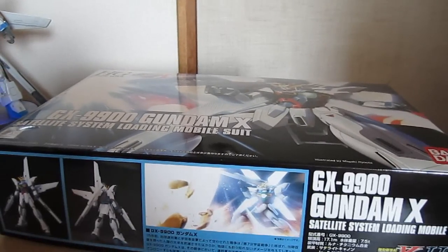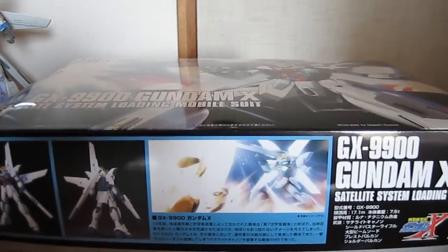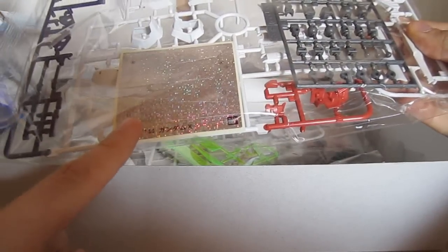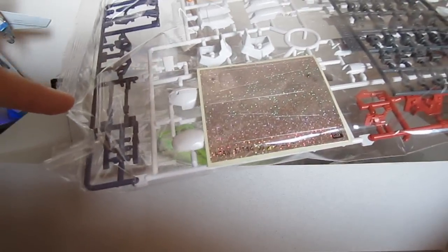This is the live unboxing. I haven't cracked this open yet, so when we take off the cover there, inside you're going to get, right on the top, the hologram foils, which are looking pretty cool. On the A-plate you've got red, white, black, sort of blue, and a sheet of polycaps.